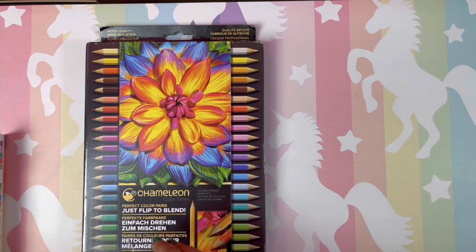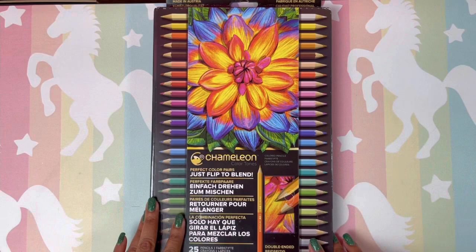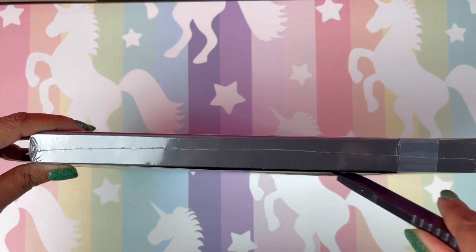And she also sent me the chameleon double-ended color pencils. Let's see how I open them. They're still in the plastic, guys, because I like to open everything on camera. Let's see, did I get it?